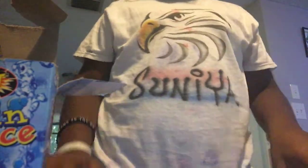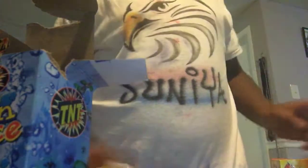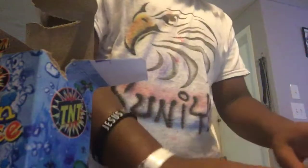So, we got a lot here. You know what I'm gonna do? All these little ones together. I don't even care if Glow Fuse is exclusive or not right now. It's gonna be some cool looking.